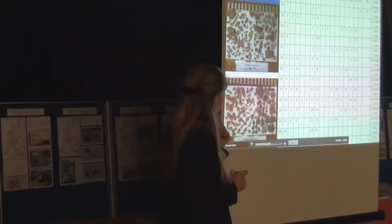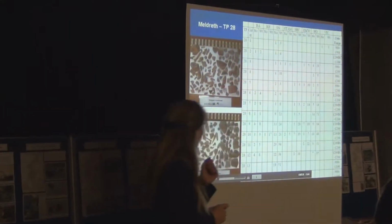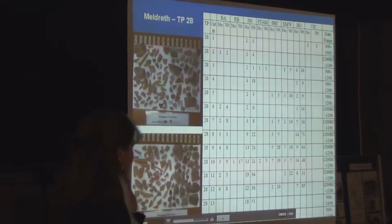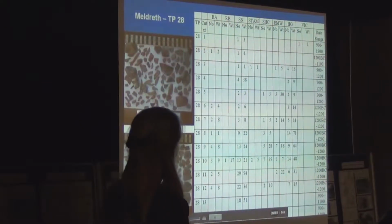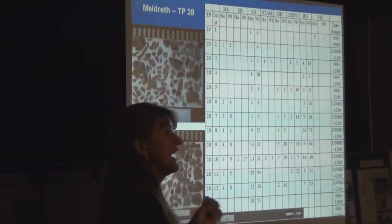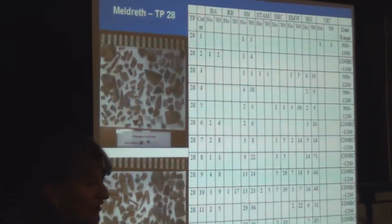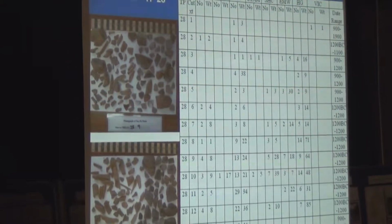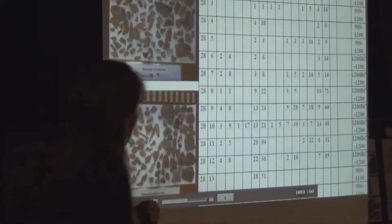Test pit 28 is, I wasn't here when this one was dug, all of these high 20s ones, I was away, which clearly you do much better when I'm not on site. Masses of material came from several of the pits. I came back to have sort of godlike accounts by my colleagues who were here while you were digging, of this huge amount of material that turned up.